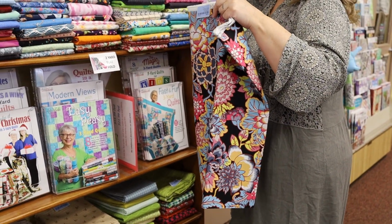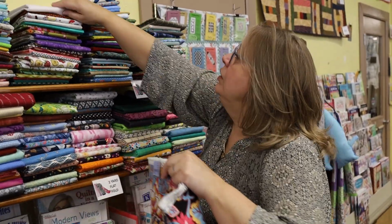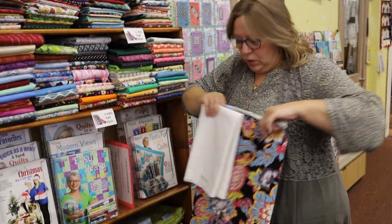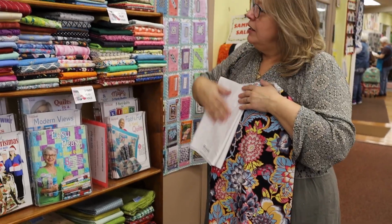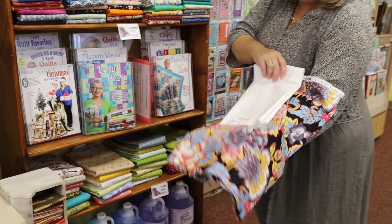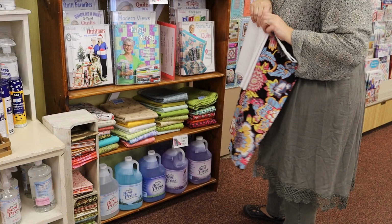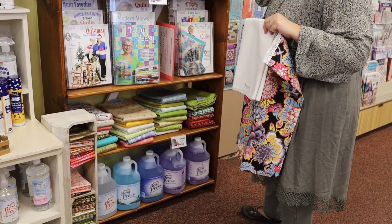And I'm going to go something fun. You know what? I'm going to pick white. Look at the white against that black. Wow. That's a 1 yard piece. Well, there's a lot of light in those petals. There is a lot of light, and I think that really pops that. And now to go with it, I want to pick up that kind of orange shade.